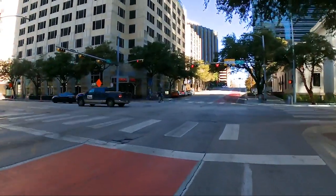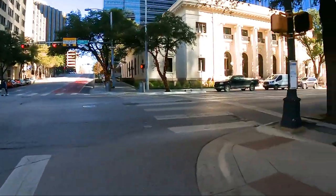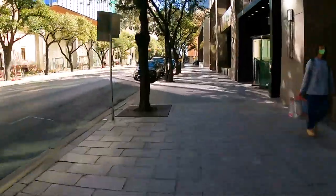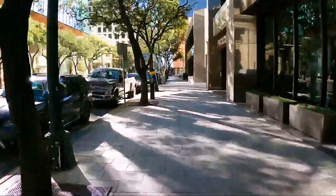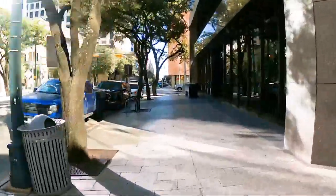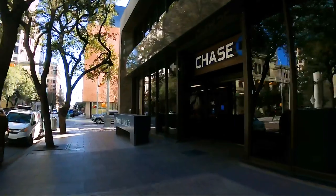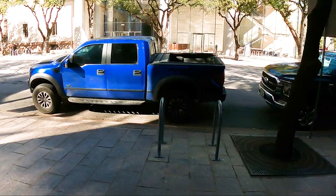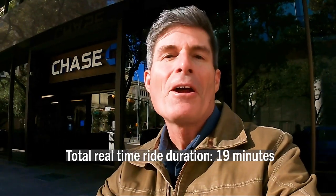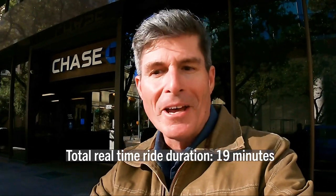In the distance there, you can see some bike share bikes. And I am here. This is my bank. Swing around here. Rockstar parking. Well, as you can see, it's a very comfortable ride to make it from the house here to the downtown area to go do some banking. Thanks so much for joining me for the ride.